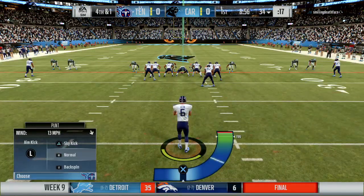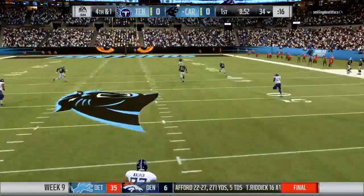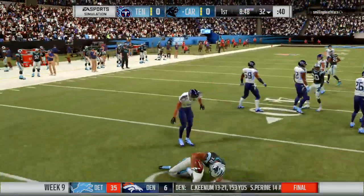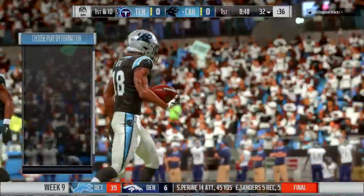On 4th down, here's Brett Kern to punt the football away. They only punted twice in the win last week as he gets this one away. It's taken to the 26. It'll be 37 yards there on the punt. And the Panthers will take over now, 1st and 10.